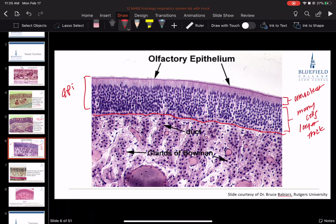Many layers of nuclei down here. Now, if I put the star right here, this bottom layer, I'd have to be in my basal cells. Put the star right here, I'm in my olfactory receptor cells. I'll put the star way up here if I want my sustentacular cells. Now, this one really doesn't define those layers as well as the one we had from the textbook for lecture, does it? But this is reality, okay, in terms of how it looks right here.